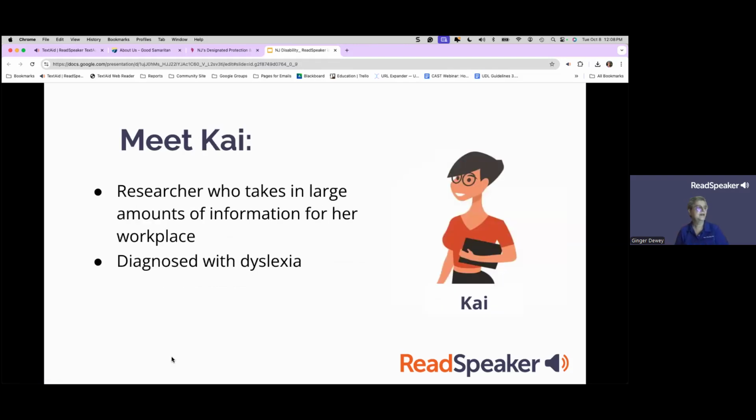Kai. Now, Kai is a researcher who takes in lots of information in her workplace, and she has dyslexia. We don't know what kind of dyslexia she has, but we know she has dyslexia. Because remember, there are umpty dozen different combinations that could be dyslexia. It could be lack of word recognition, lack of word pronunciation. It can be a combination of those. It can be letter reversals. It can be so many different things.